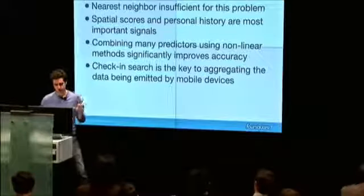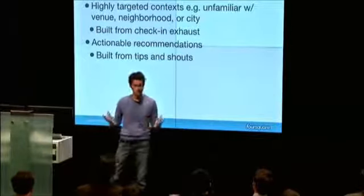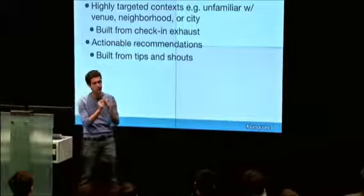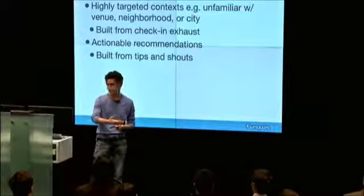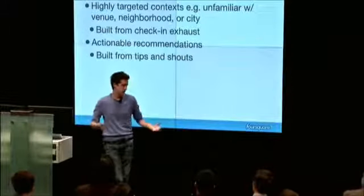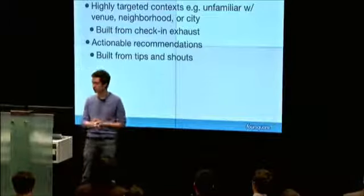So that brings me to the next problem, which is relevance, right? We quickly found that if we just send you recommendations when you're just out and about, it really doesn't work. You're going to get bored really quickly. The idea is to target these highly relevant contexts. Like, we don't want to ping you about the lunch spot that's underneath your office. If you're near your home or your work, you're probably very familiar with your surroundings. So the idea is we actually learn from your personal history where you are out of your element. And that's where we step in. This is built from this check-in exhaust and from all the data that's being created from your mobile device.